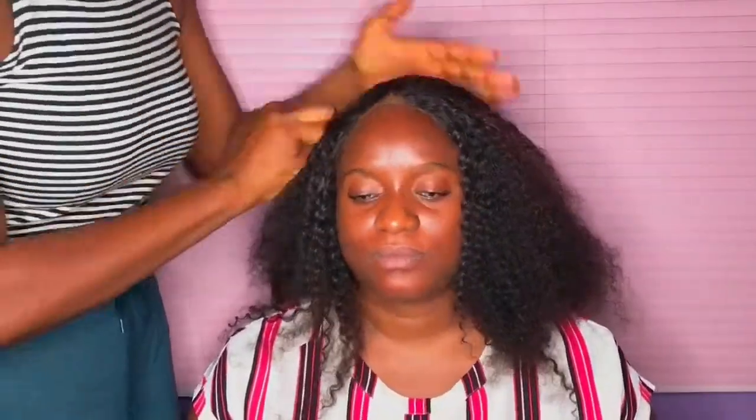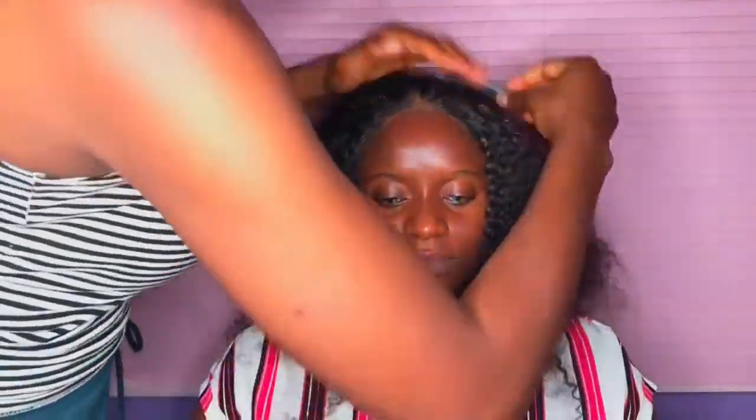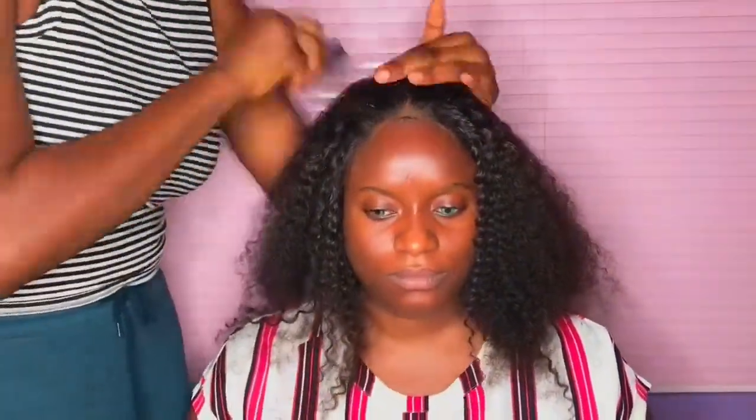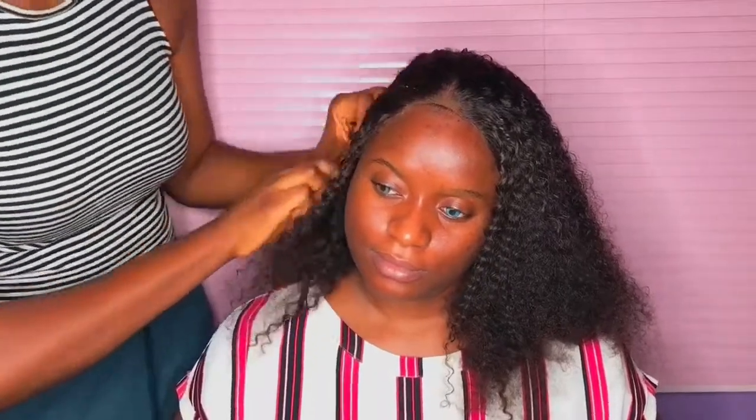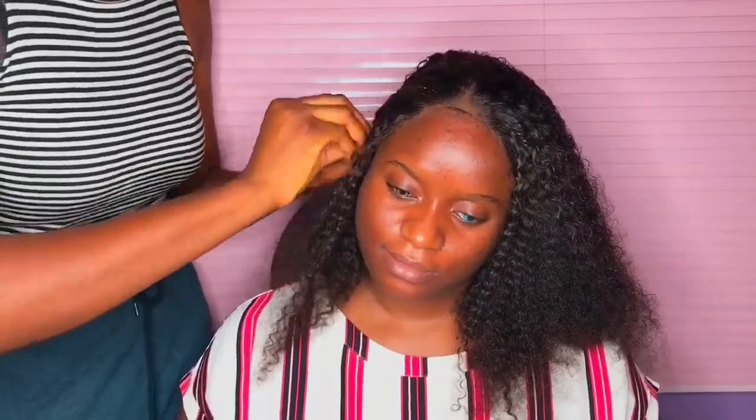I'm just trying to lay the hair, and as you can see, that's just pure water because these are wet curls. I'm trying to use water to lay the hair down. I'm going to show you the product when I'm done, because I actually did not show the products because I just remembered, I'm not really a conventional YouTuber.